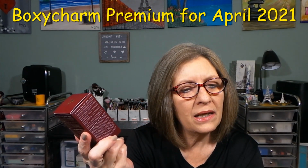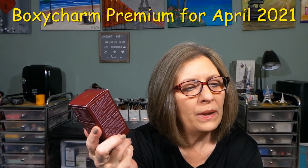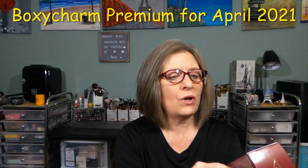Formulated with 1% retinol to amp up skin's natural renewal cycle and help diminish the appearance of fine lines, wrinkles, uneven skin tone, and texture. It has squalene and peptides to hydrate the skin, improve elasticity, while dragon's blood helps soothe skin from environmental stressors faced during the day. I don't like the whole dragon's blood thing.